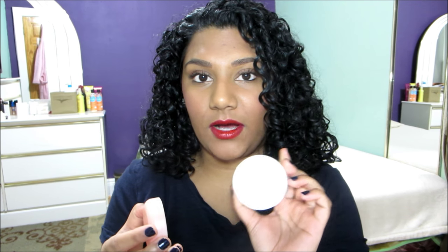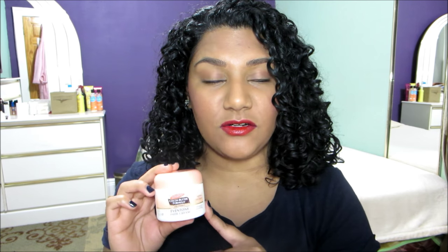The product comes in a jar. This is a ceramic jar with a plastic top, and this is a white cream product. This has 2% hydroquinone in it, which is the bleaching agent inside of it that helps to lighten up the dark spots on your skin. The highest you can get is 3%, so this is a milder formula.